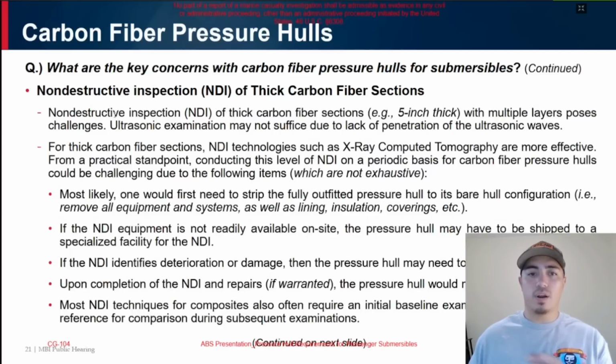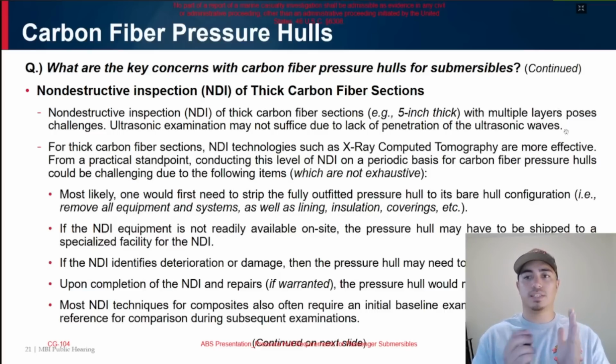So we're going to go over this presentation here in another video, but I'm just going to skip to this section where it mentions non-destructive inspection of thick carbon fiber sections, e.g. 5 inches thick like it was here with the Titan, with multiple layers, possesses challenges. Ultrasonic examination may not suffice due to lack of penetration of the ultrasonic waves. So with ultrasonic testing, it's most common that they are testing thickness, but also with the waves, I believe they can detect any gaps, any air gaps, any porosity, things of that nature. They say for thick carbon fiber sections, inspection technologies such as X-ray are more effective.